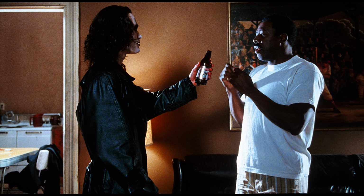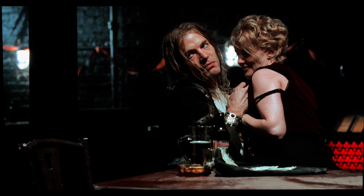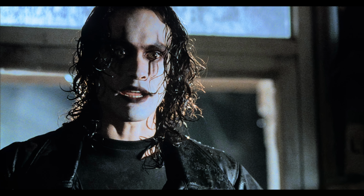Grain structure is very well preserved with no signs of smoothing or management. This is properly cinematic looking from start to finish. The source from the restoration is pleasingly free from dirt, specks, and most blemishes. The boosted detail with the 4K resolution conveys excellent textures across the board. Close-ups reveal small nuances, Eric Draven's increasingly tattered clothing, facial features, and more defined set pieces.